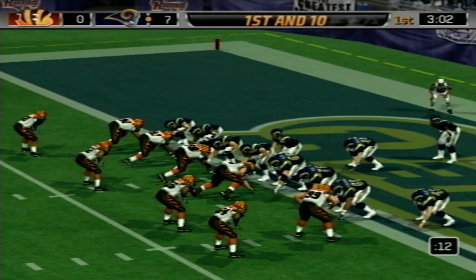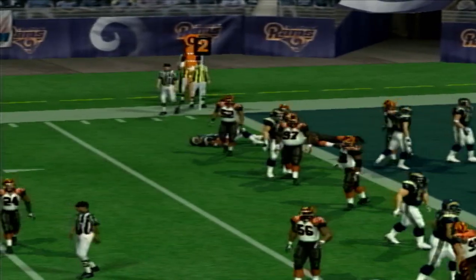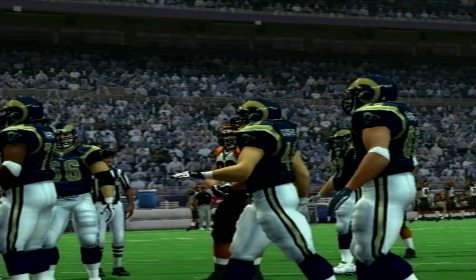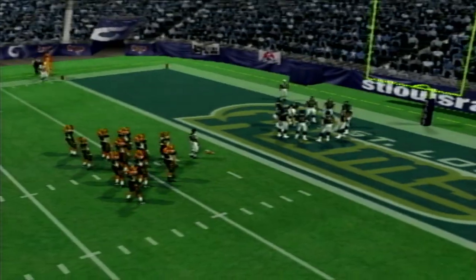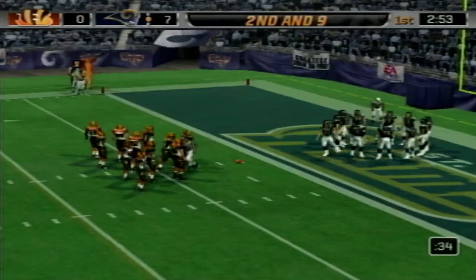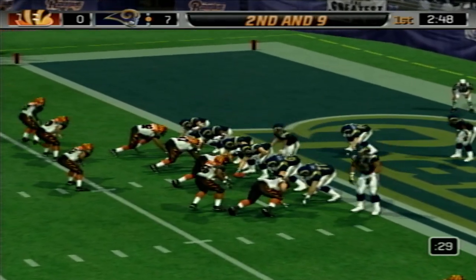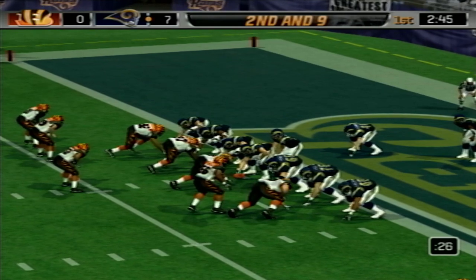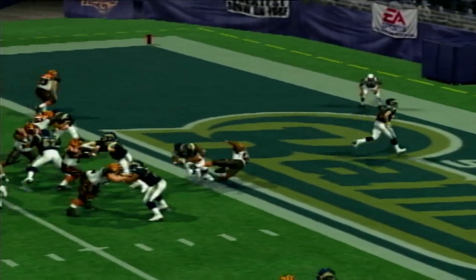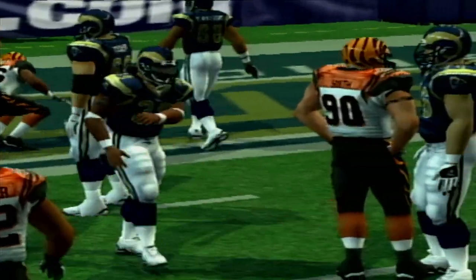The Bengals line up in a 4-3. Going to the right, they give it to the halfback. Clemens with the tackle at the one. So a gain of about one. Inside their own 20. Cincinnati goes with a man front. Simmons makes the play at the 1 yard line. Nice tackle by the linebacker.